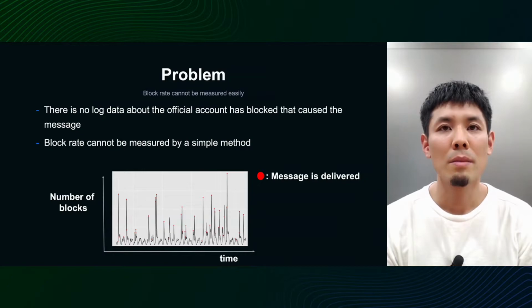The message click rate can be easily calculated since there is a click log for message. The non-block rate can be calculated as 1 minus block rate, so I will replace it with a block rate in the rest of my presentation. In calculating the block rate, the only data available was when and how many messages were blocked, and when the official account delivered the message for unknown reasons.